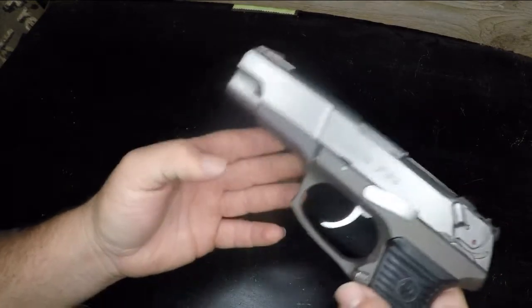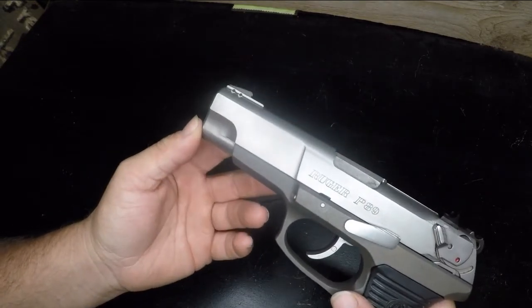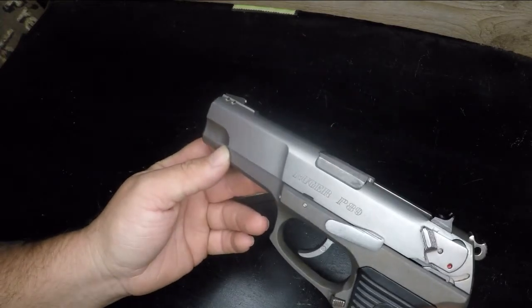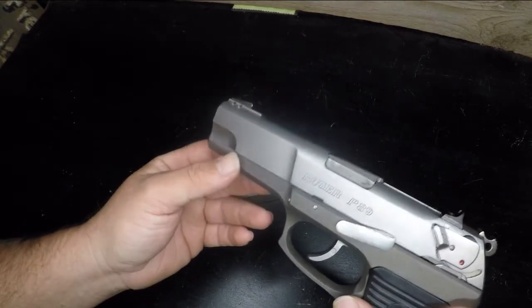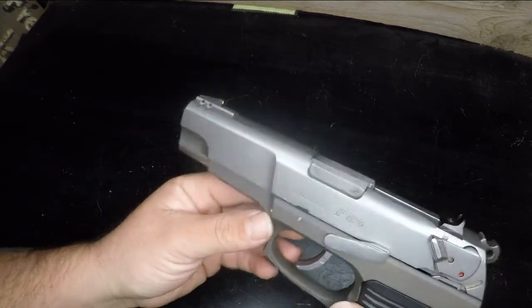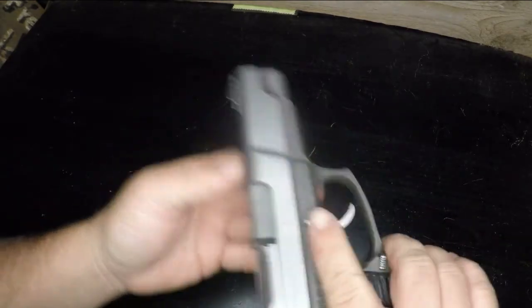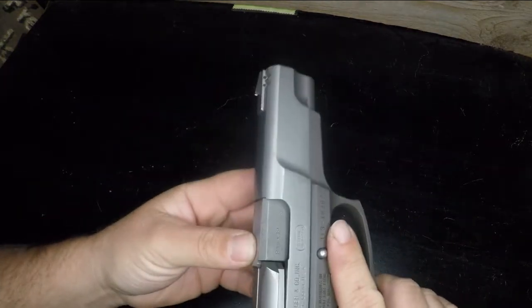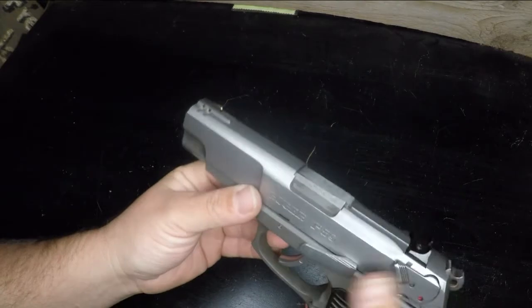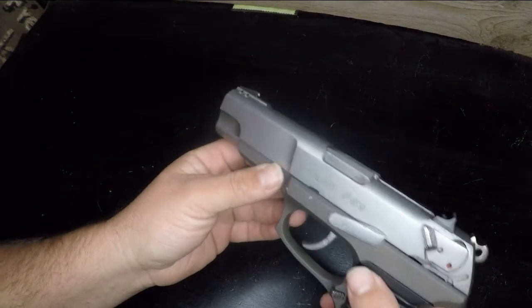Now, that said, it is still a relatively heavy handgun, so it does mitigate recoil pretty well. But I imagine the 85 was even better because it was even heavier. Personally, I love steel frame guns. It's one of my passions. I like the weight of them, and I like how it mitigates recoil, all that. But I do like these alloy frame guns as well.